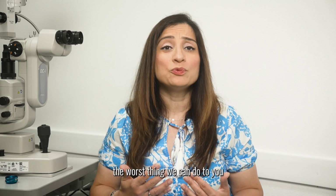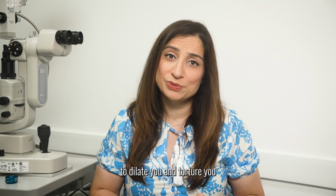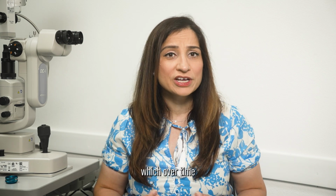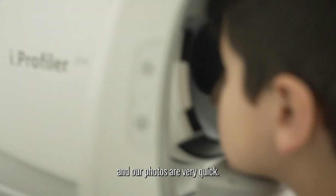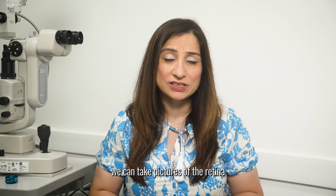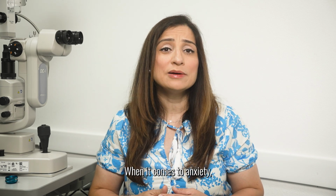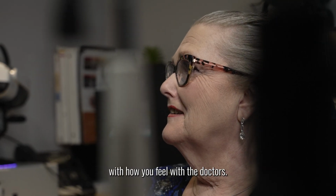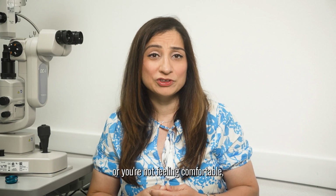If anything, the worst thing we can do to you is use some eye drops to dilate you and torture you with some of the bright lights, which over time you can get used to as well. Most of our testing and our photos are very quick. Within a matter of seconds, we can take pictures of the retina and share and detect and diagnose what's going on. When it comes to anxiety, it is very important that you communicate how you feel with the doctors. If something is not right or you're not feeling comfortable, your heartbeat is going up, share that with your doctor.